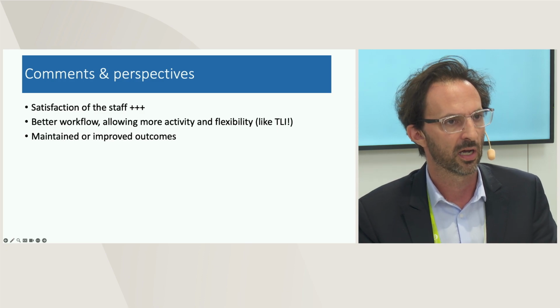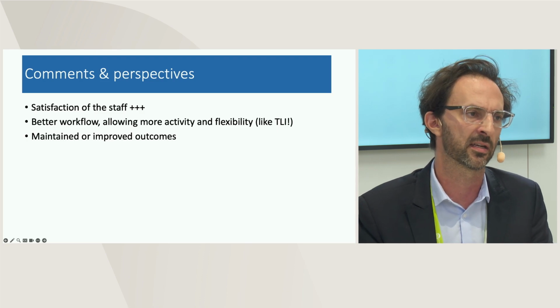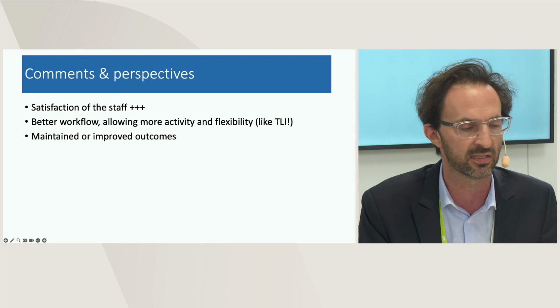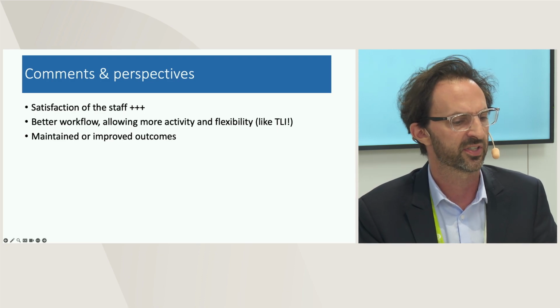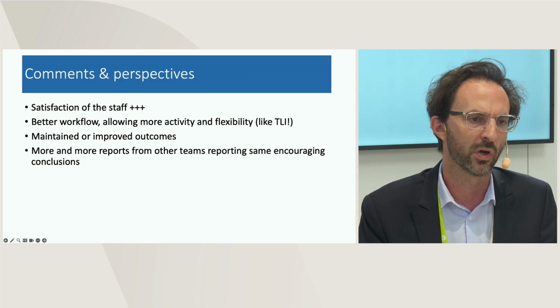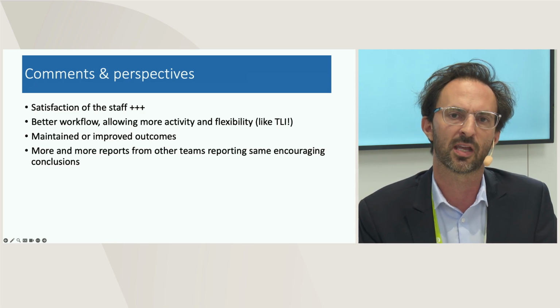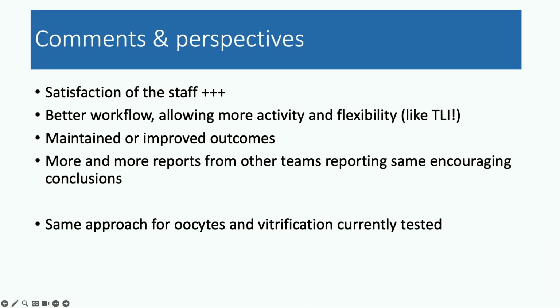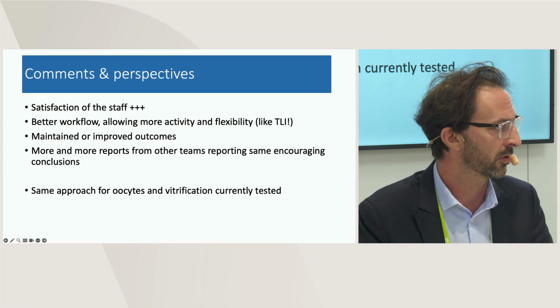The outcomes, as far as we know at the moment, are at least maintained, and maybe they're getting better or slightly better, but this is, let's say, not validated yet, but at least the outcomes are perfectly stable. And finally, this is reinforced by more and more reports by other teams reporting the same encouraging results. And finally, now we are done and extremely comfortable with fast warming of blastocysts. We are trying to set up the same approach for oocytes and also for vitrification that is currently tested in my lab according to Juergen's experience.